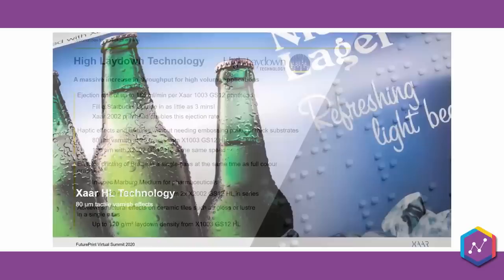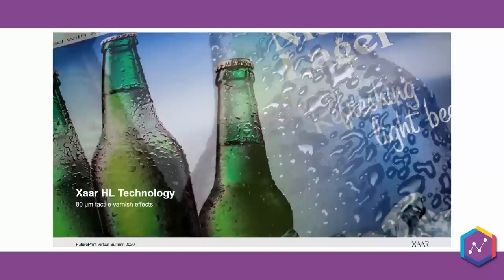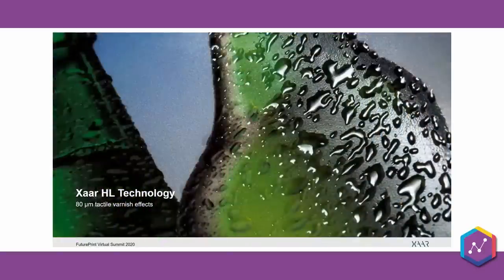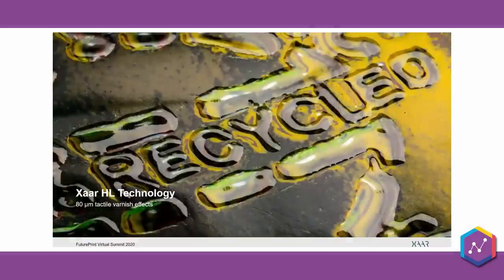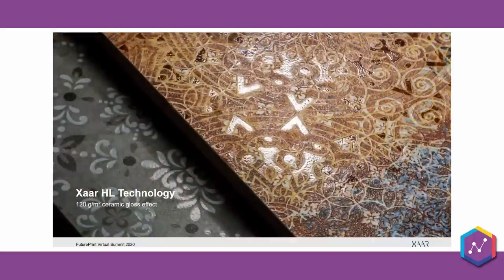To give you some examples of high laydown mode, you see here this label print, where you've got these water droplets on the bottles on the left. If we zoom in on those, you can see a really interesting, convincing effect of condensation on these bottles, which gives a bit of a standout effect. You can also simulate embossed glass, so you can see the texture on this relief here. All of the shiny areas there are printed with 80 micrometers laydown of varnish. And then for ceramic tiles, you see all of these glossy effects that you can add to get a really high impact from these tiles. It's a really interesting effect.